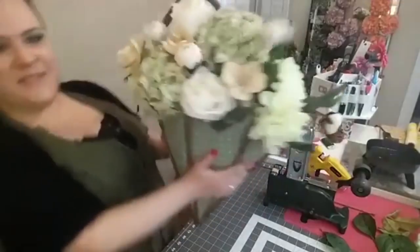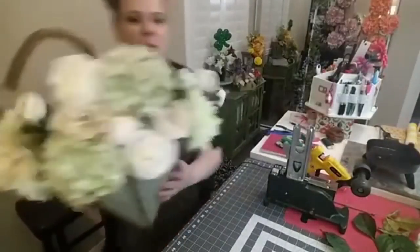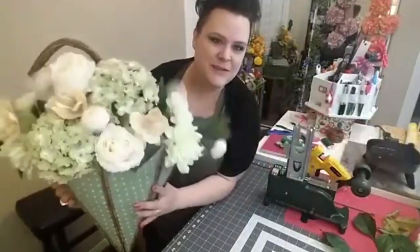Yeah, look at the movement. Isn't that cute? Oh, geez. I love that. Look. I know when you hang this on a wall or on your door, it's not going to do this. But there's something about the way they move that just makes me happy. Isn't that stinking cute?